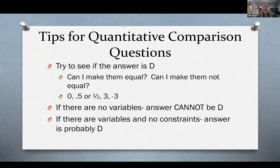Now, if you're working with a quantitative comparison question where there are no variables involved, nothing changes. The area of a triangle with these sides versus the area of a square with those sides. If there's nothing variable, nothing can change, the answer can't be D, because one of them will always be bigger than the other, or they will always be equal. If you are running out of time and there's no variables involved, if you're going to eeny, meeny, miny, mo, don't do it with D. Eeny, meeny, miny, mo between A, B, and C. But if there are variables, then try to make it D. And if you can't make the answer be D, then you found the right answer, whatever that answer is.